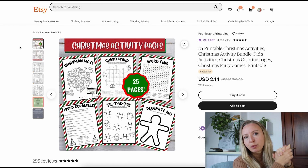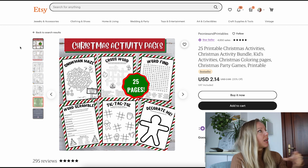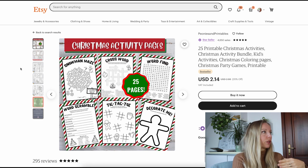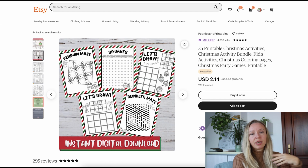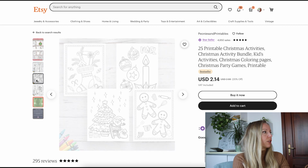The next profitable Christmas digital product idea is holiday activity pages. I found these Christmas activity pages here on Etsy. I think they are really good. They are fast to make. You just have to get the idea, and once you have the idea of the activity, you can create a printable game around it. And I found these. They look very cute.